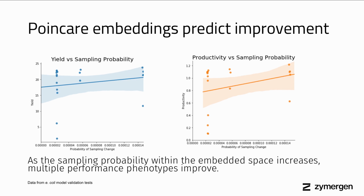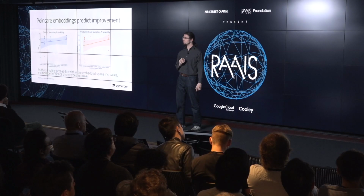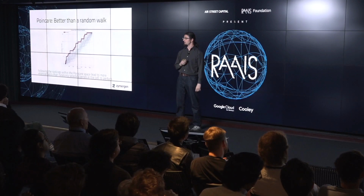And these embeddings predict improvement. Two phenotypes that we care about are yield and productivity. Yield is the percentage of sugar that gets converted into our target chemical, and productivity is the rate at which that reaction occurs. Now, we're looking for very small improvements, just a couple of percent. And as the probability of sampling changes, we're more likely to sample things that are on the right. Both yield and productivity go up. We're going up on the right, so this works. And this works better than alternative methods.